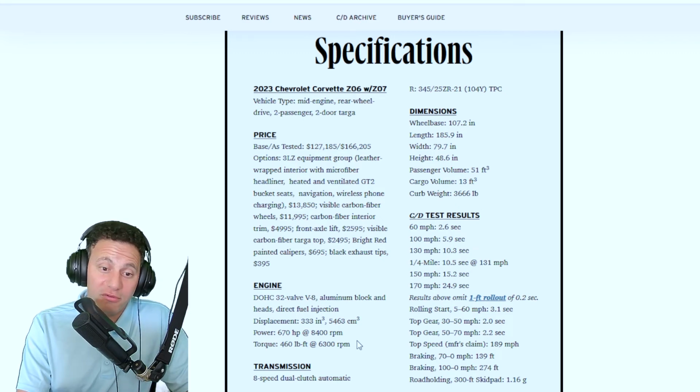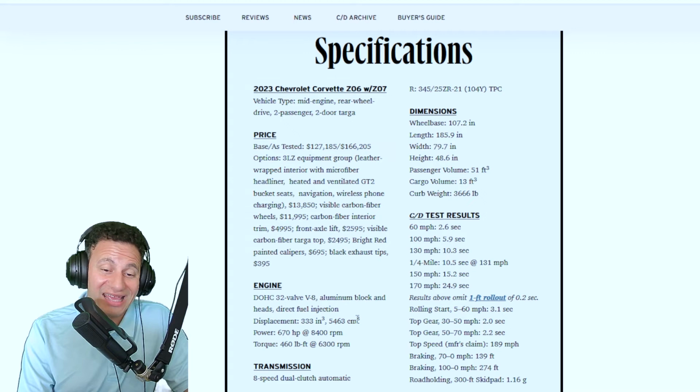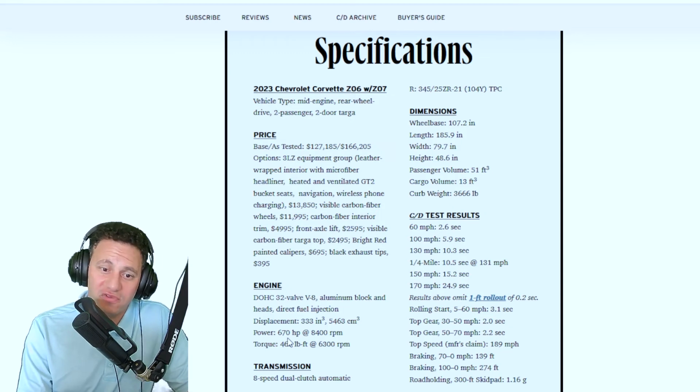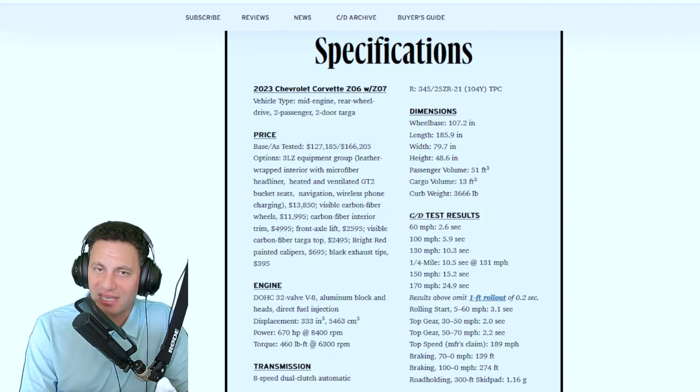The engine, again, we discussed the engine. 670 horsepower and 464 pound-feet of torque. Again, this engine loves to rev. We're talking about 8,400 RPM resulting in that 670 horsepower. So that's an engine that just wants to rev and scream. Again, the torque is 464 pound-feet at 6,300 RPM. This is not your classic pushrod.